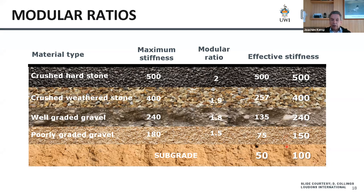You see here the modulus of the subgrade. In this example it is halved, from 100 to 50, and we can see the impact it has on the effective stiffness or the effective modulus of each of these layers.